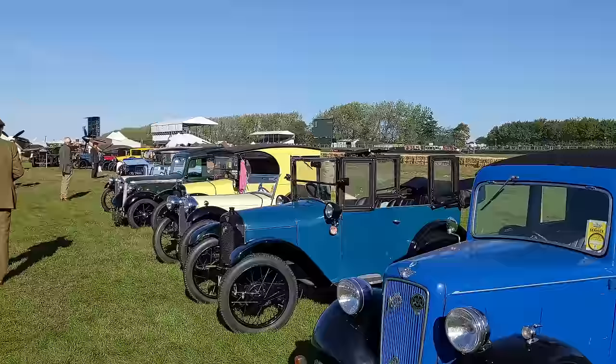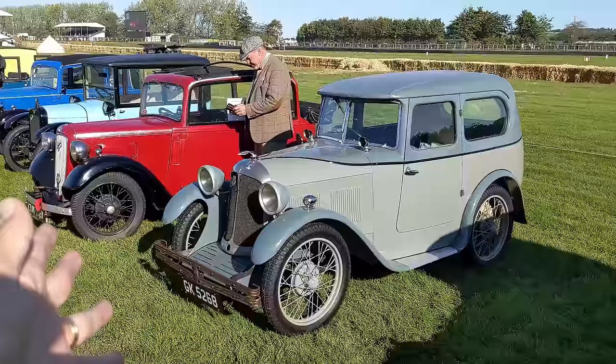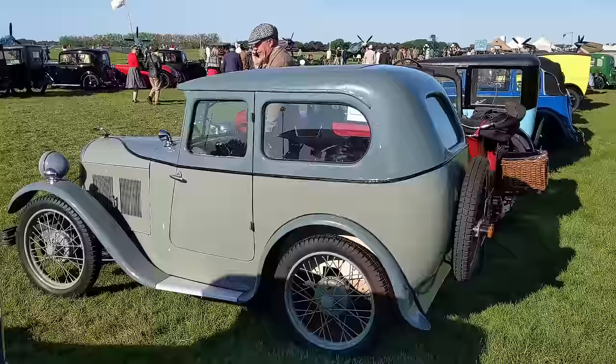It's an Austin 7 Swallow. And this is what Jaguar first started doing. Sir William Lyons had the Swallow Sidecar Company, and he was making lightweight aerodynamic bodies like this with the bullnose radiator on the chassis. Let's go all the way around here. Look at that.